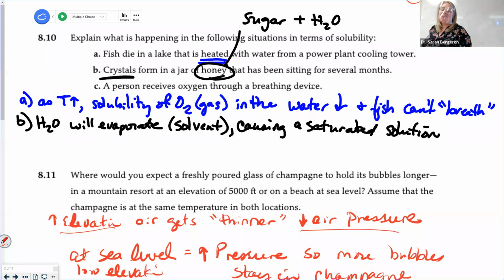All right. A person receives oxygen through a breathing device. There are two kinds of breathing devices. Let's talk about just a nasal cannula. You've seen that before? So what's in there? What gas is in there? Oxygen, but don't we breathe oxygen? So how is it different than what we breathe on a daily basis? It's more concentrated.